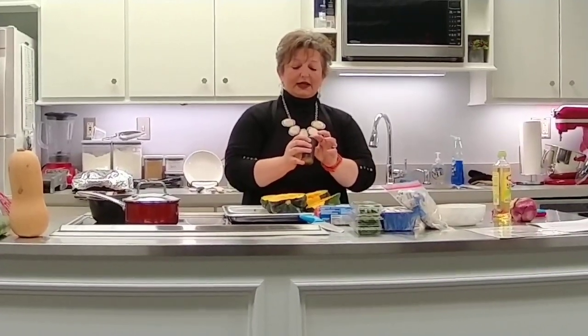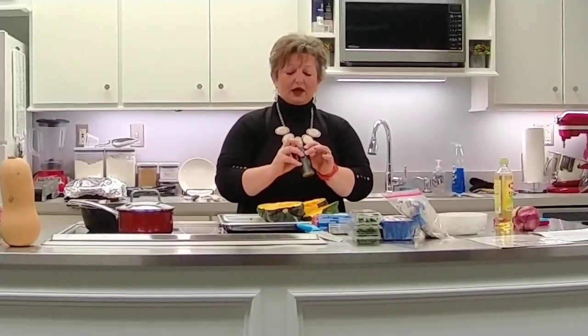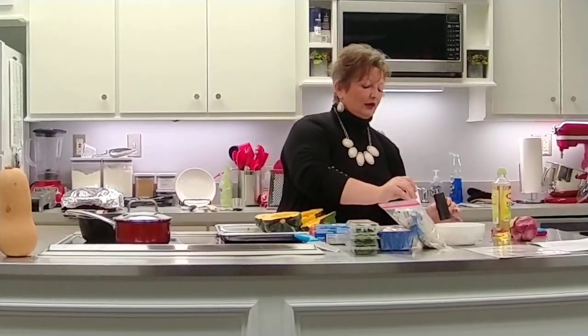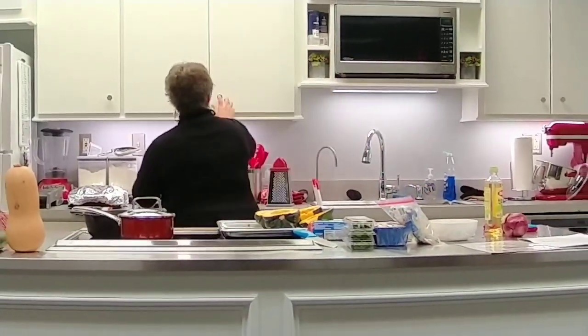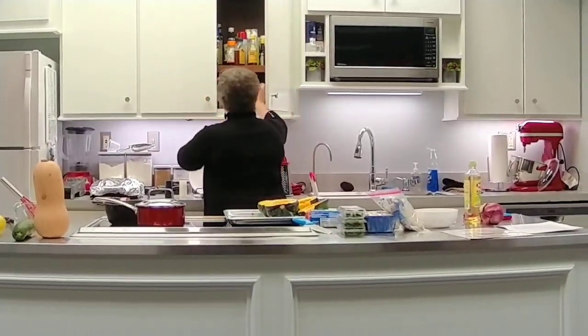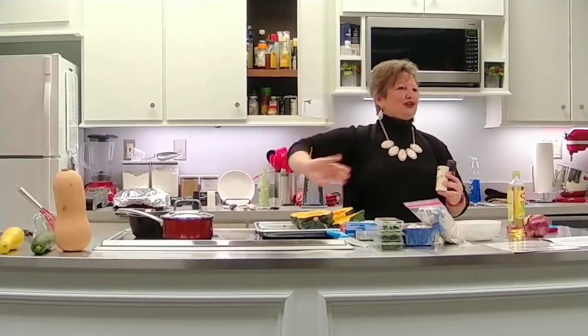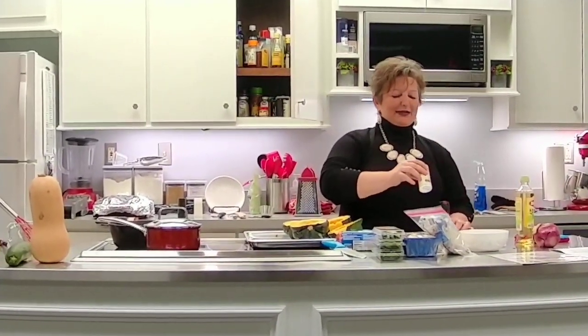One of the things I really like, and we do this at home, is we make a garlic, salt and pepper shaker. So we get it all at one time, so I don't have to get three things out. I just put it all in one shaker and shake it out, and it makes it a little easier.